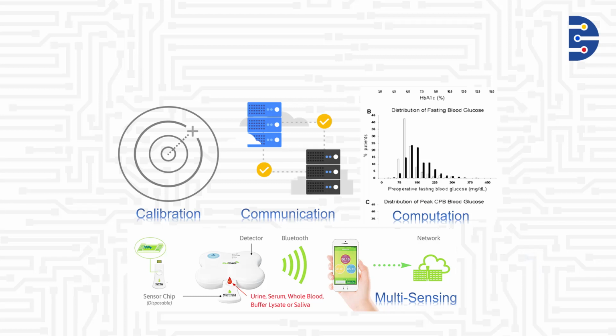When would it become a smart biosensor? Or when are biosensors defined as smart biosensors? Smart biosensors can self-calibrate. They can adjust the deviation in sensor output. They know when the calibration is required. Smart biosensors can communicate. They capture the data, and that data is transmitted to the cloud for storage and analysis. Smart biosensors can do some amount of computation, maybe some basic measurements or even advanced measurements right on the device. Smart biosensors can do multiple sensing. They can measure multiple parameters at the same time. These are some of the characteristics of smart biosensors.